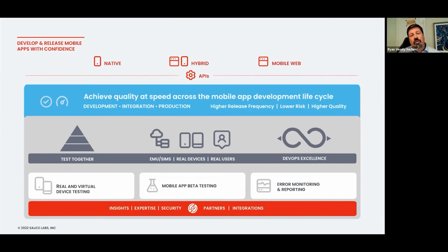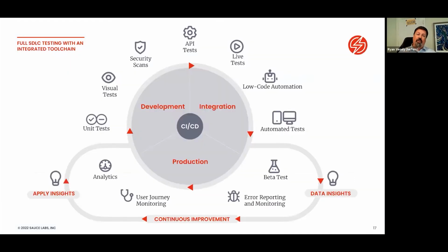The only way that you can really do that is to offload a lot of the worry that they have around, do I have the environments to test? Do I have all the things that I want to accomplish? And that's where Sauce Labs can really help you. Mike has already shown you this slide, so it's a bit of a repeat, but it is something to consider in terms of how all of these things fit together.